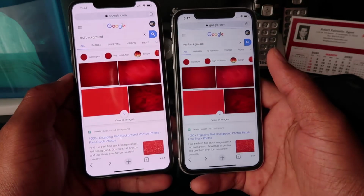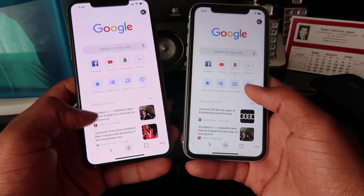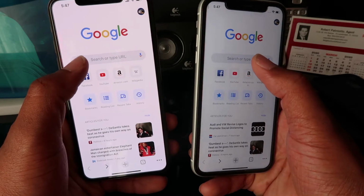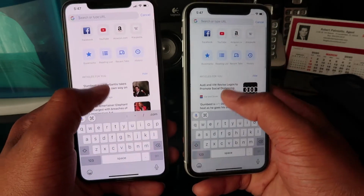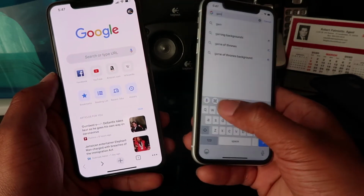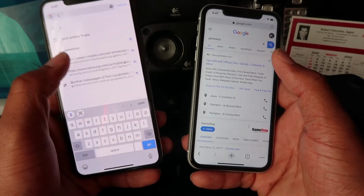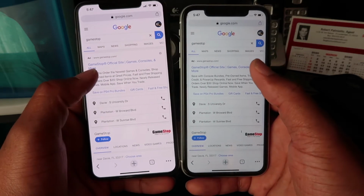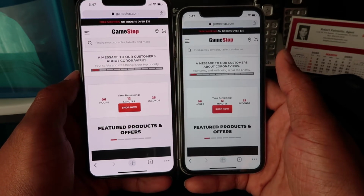All right, so let me go back to a white screen, show you that again. Let me see if I could pull up a website here, or pretty much just a link. Let's go to the GameStop website or something. Let's just search for GameStop and go to GameStop here. You can see with the white backgrounds that it's a big difference, so I'm gonna go on the website on both. See the colors?